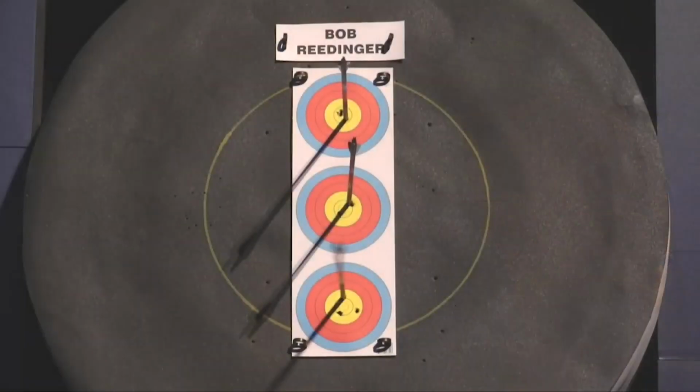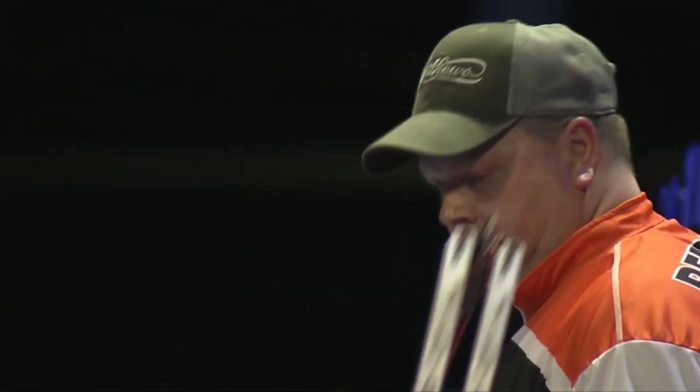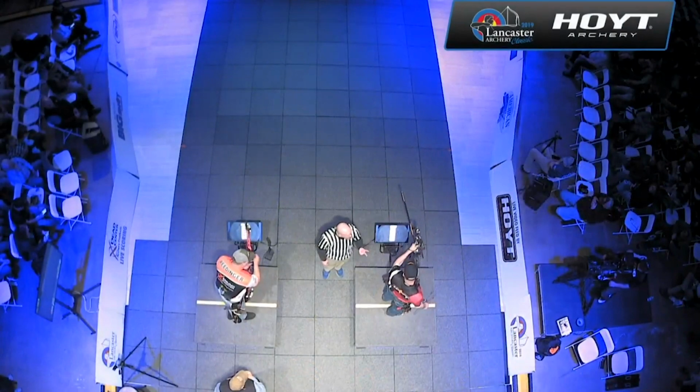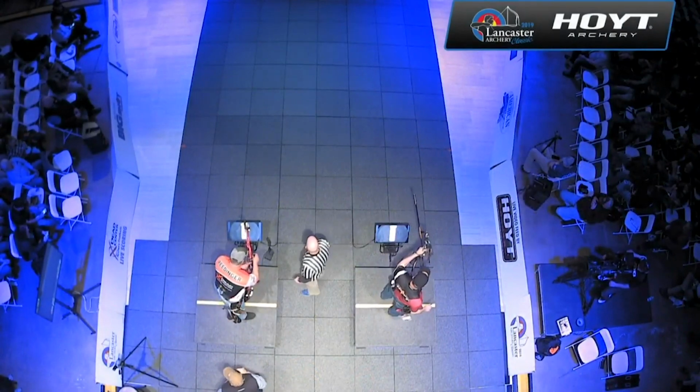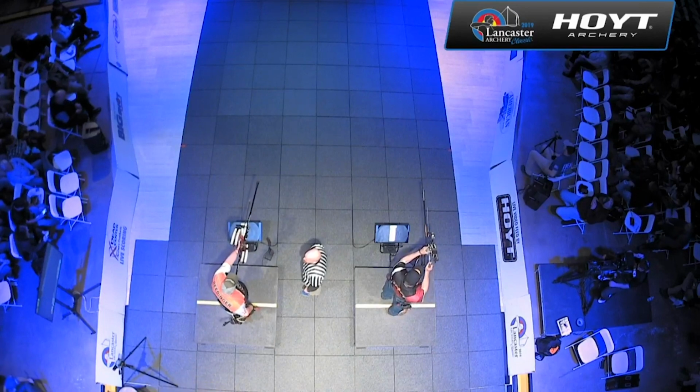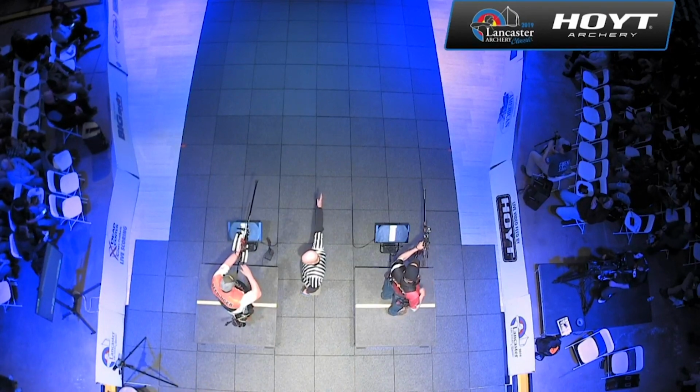Looking nice and comfortable. It's the fourth and final end. Yep. Good and steady. Bob's shot went off high, but I think that could have been for a number of reasons. Yeah, I don't think it landed as good as he shot it. I would guess that's exactly where his pin was, if I had to guess, because it sure didn't look like he messed up the shot.